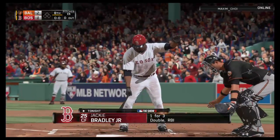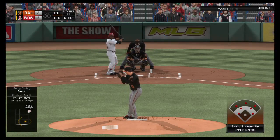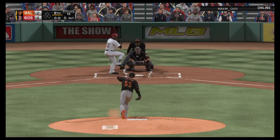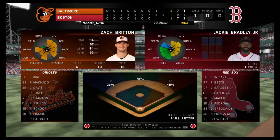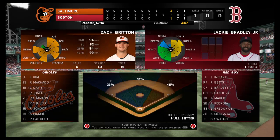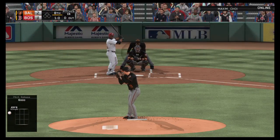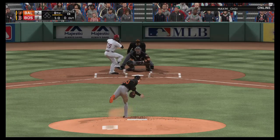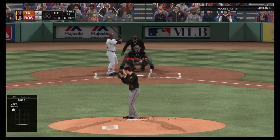Leading off the inning, Jackie Bradley Jr., as they'll look to get something going here and even this game up. Well, this has been a great game so far, and they're only down by 1. So getting this leadoff guy on would be huge for them. Britton pauses. Here it is on 1-0. And he won't bite at that one either. It's 2-0.